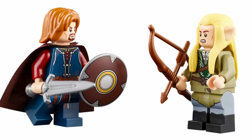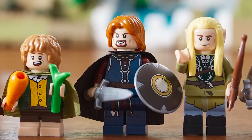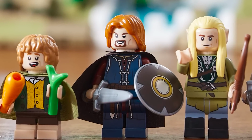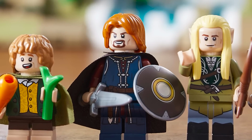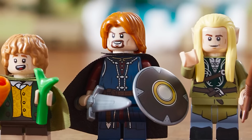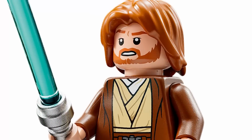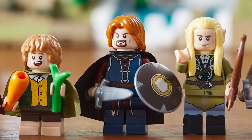There's an alternate facial expression for him, which is literally the meme of him saying, "One does not simply walk into Mordor." And that's the second time now that LEGO in the last few years has actually taken a meme and put that on a face print. They did that with Obi-Wan, and here we have Boromir with that. Incredible. Thank you, LEGO. Love that.